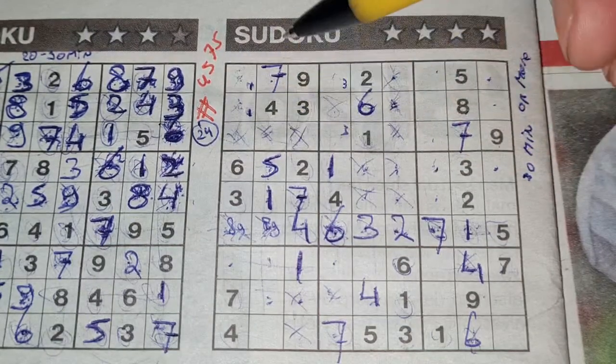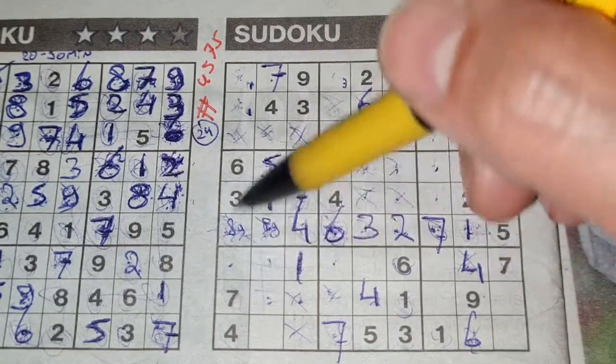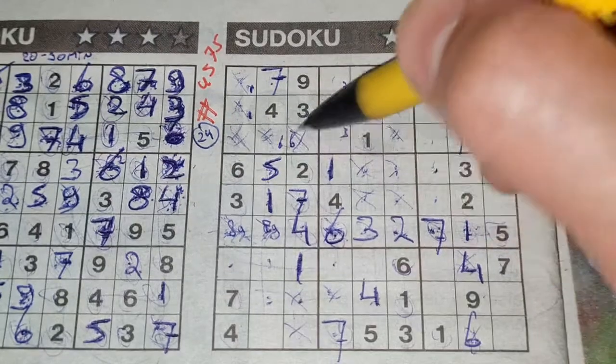1, 2, 3, 4, 5 missing numbers in this big square. One of the missing numbers is 6. We have a 6 in this column, so no 6 in these three boxes. So the 6 could be here, could be there.